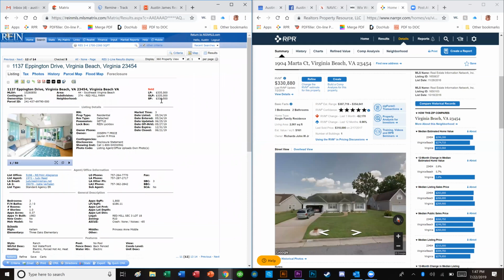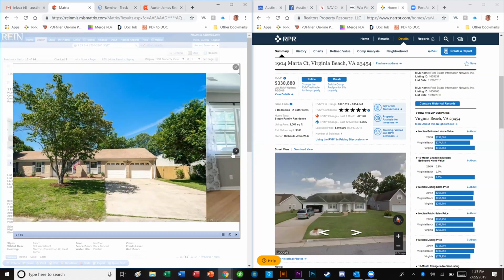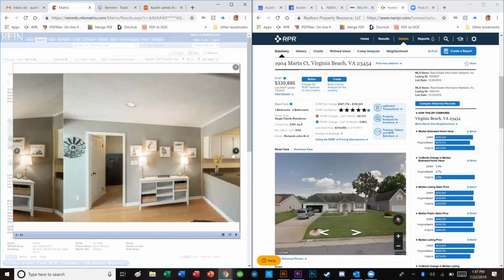But this one's sold for 333, 3-bed, 2-bath, 1800 square feet. Very nice and open. Another one nicely done on the inside.